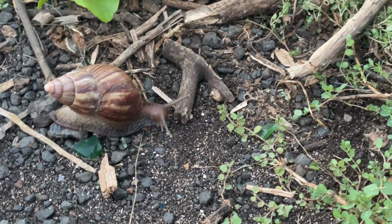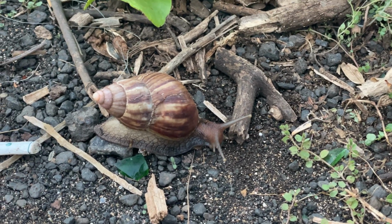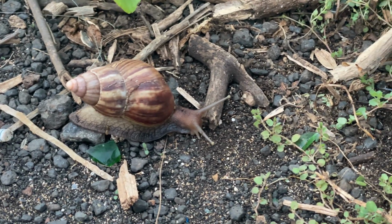Like I said, you gotta pay attention. You never know what you'll find. Right next to a cigarette butt. Poor little guy.